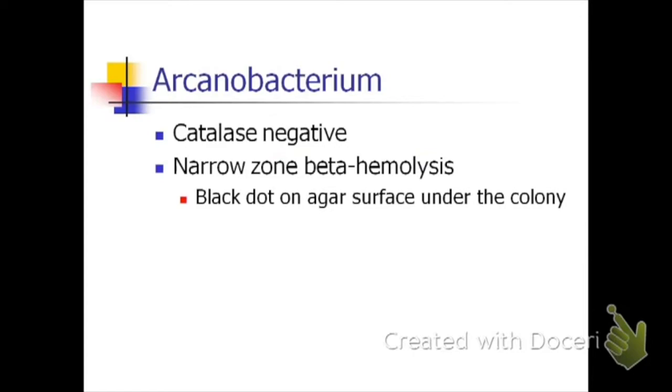Arcanobacterium is another example of gram-positive bacilli, a catalase negative that could produce a narrow zone beta hemolysis. One of the distinguishing characteristics of this is that there would be a black dot. Okay, for example, this would be the colonies of Arcanobacterium. So, there would be a black dot.